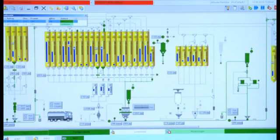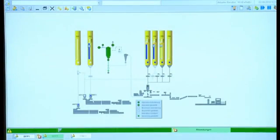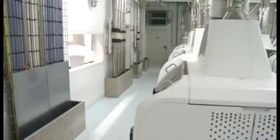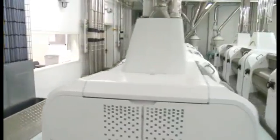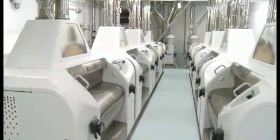All the job data is saved in the system for several months. This allows accurate product retracing from the grain silo through to the bagging and packaging lines. The state-of-the-art roller mills form the heart of the mill. They are characterized by their round-the-clock automatic operation.